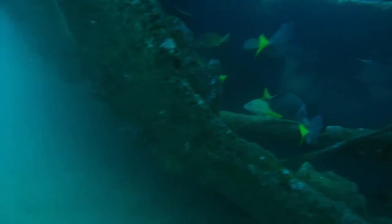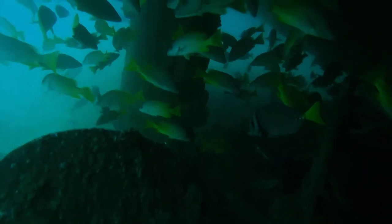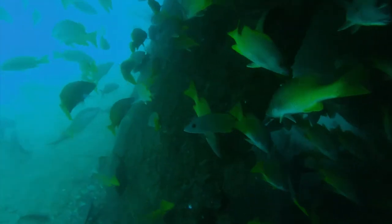The best part of the ship is that 70% of the superstructure is still intact, including the propellers, which we'll be seeing right away. So let's just sit back and enjoy the dive, and I'll get back to you in a little bit.